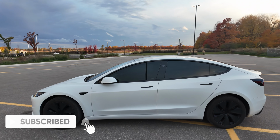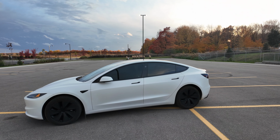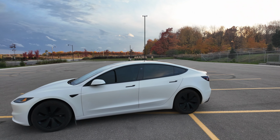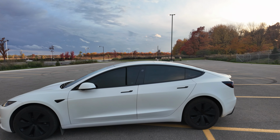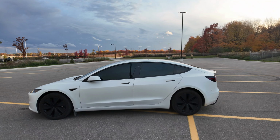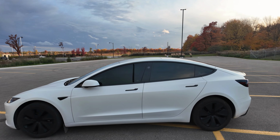All right, another thing that so many people I see are confused about, especially if they've never been in a Tesla, is the door handles. This can be tricky at first if you've never opened a Tesla door. However, it's pretty easy. Depending on which side of the vehicle you're getting in, if you're getting in on the left side, use your left hand, the right side, right hand.